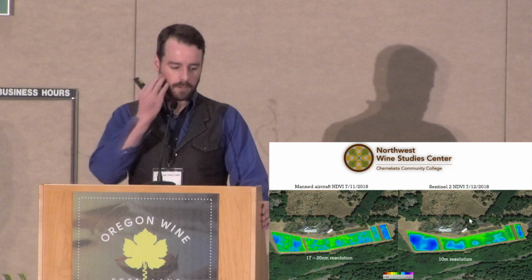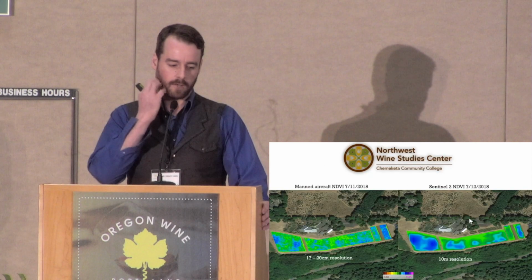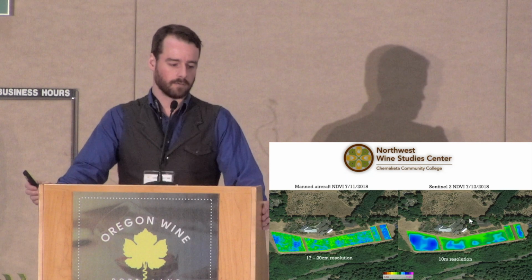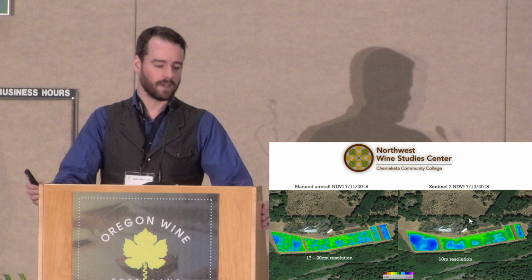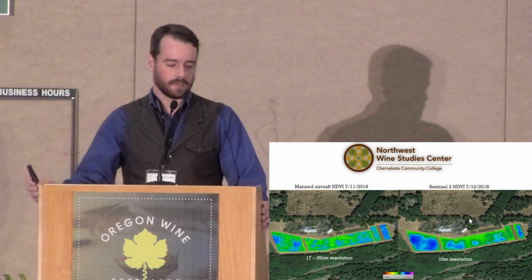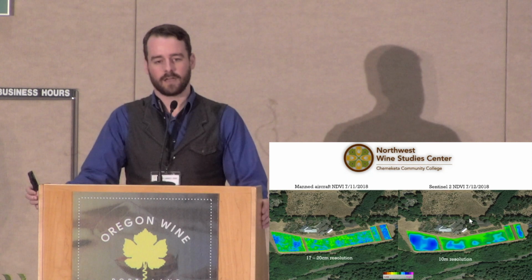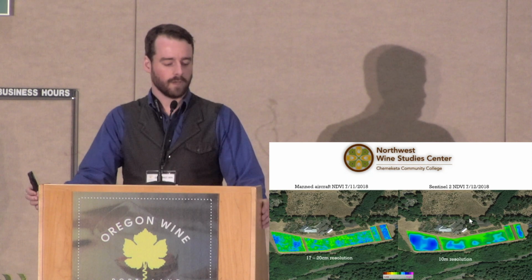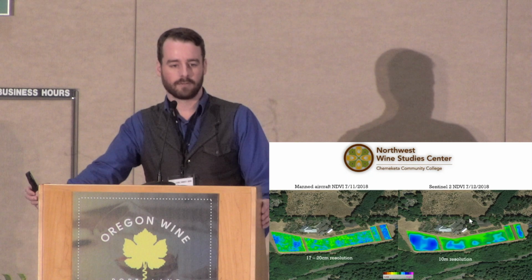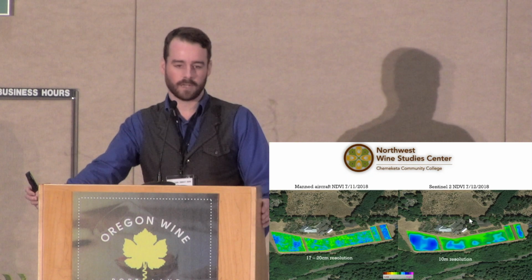So I want to show you a few things. This is something I've been working on for the last few months, getting myself familiar with how to use GIS and deal with satellite data. On the left-hand side of that slide, you see an NDVI done from manned aircraft on July 11th, 2018.